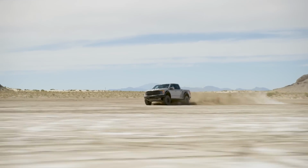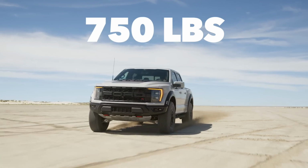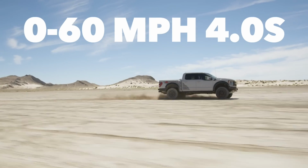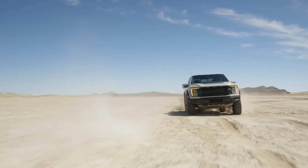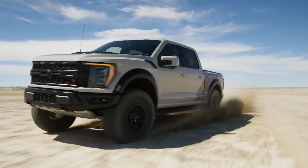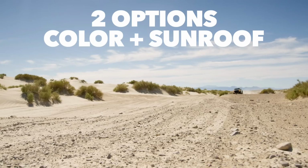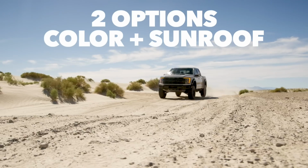Because of its aluminum construction, the Raptor R weighs 750 pounds less than the Ram TRX. That is a lot of weight. The Raptor R is predicted to hit 60 miles an hour in 4 seconds flat, well ahead of the TRX's claimed 4.5 seconds. Pricing for the new Raptor? Well, it is expensive, as you'd expect. It starts at $109,145, and there's only 2 options. You can choose to have a sunroof or not, and you can choose the color.